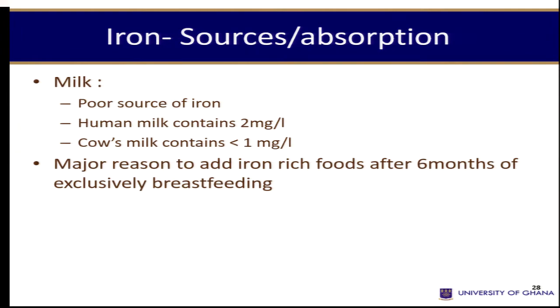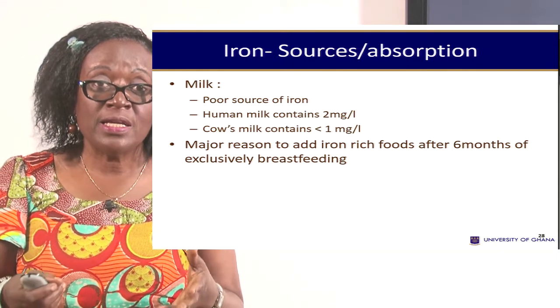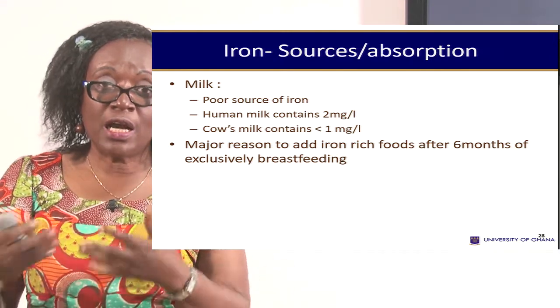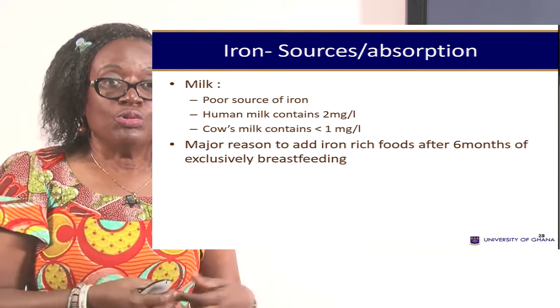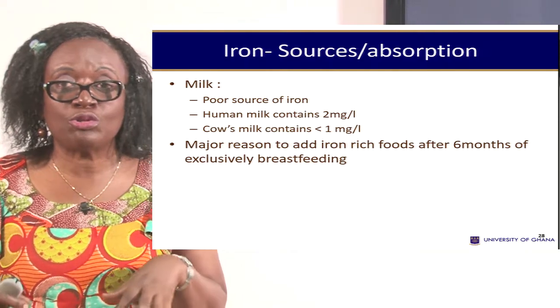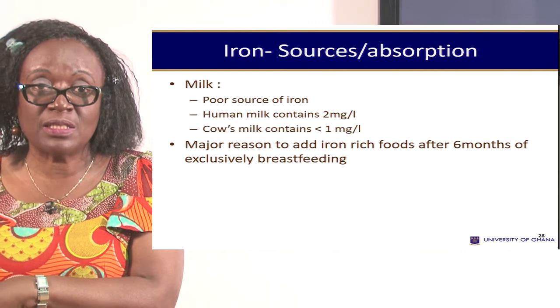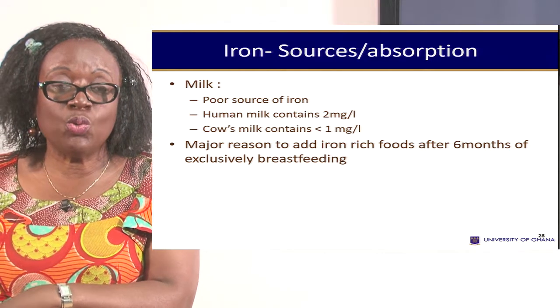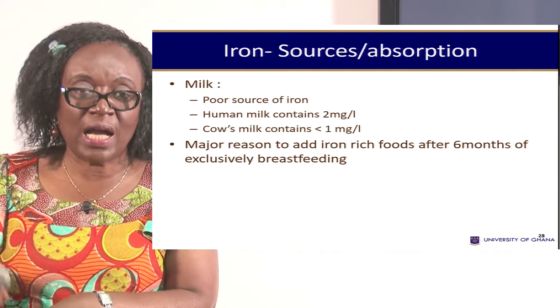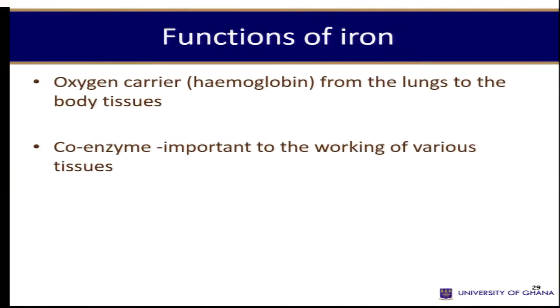But milk is a poor source. Most people think milk contains a lot of iron. No, it is a poor source of iron. That is why after 6 months, we encourage mothers to start complementary feeding. The child is born with some iron stored, so the child can stay on with that till 6 months. So after 6 months, we want complementary feeding with iron-rich foods. Very, very important.